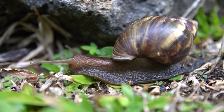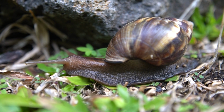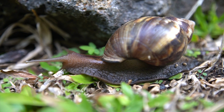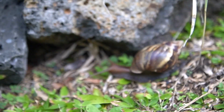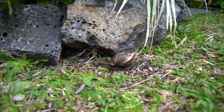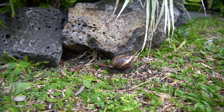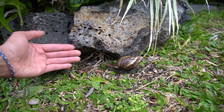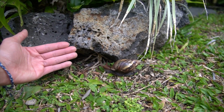Yesterday I found this snail in the gutter of our pool, and so I took it out. I didn't know it was going to be alive still, but it is. It's actually huge. I don't know if you can see. Let's see. It's actually giant.